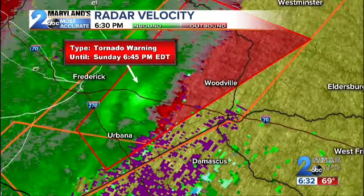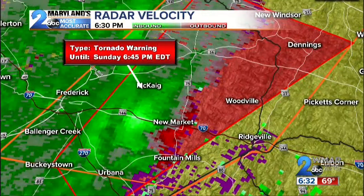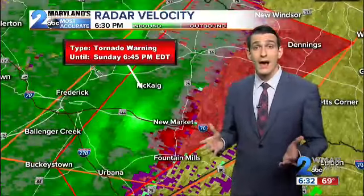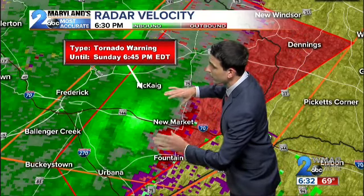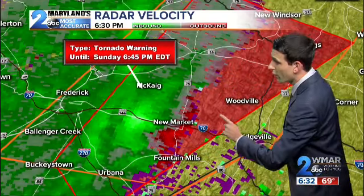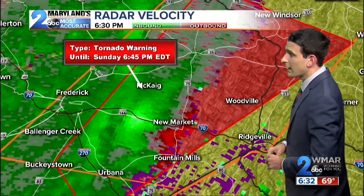Bear with me. And you can see the brighter shades of green just north of Urbana now, coming into New Market. If you're around McKeag, over towards Woodville, up through the Dennings and New Windsor area, you're included in this tornado warning. So when you see the greens and the reds on radar, that's an indication of the rotation. And even if we're not seeing a tornado out there, we're most likely seeing some very gusty winds upwards of 60 miles per hour. You can actually see how that wind and the rotation has broadened out a little bit, and the expansion of that wind off to the north and east and north and west of the storm. So right around Fountain Mills over towards New Market, busting up towards Woodville, right along portions of 70.